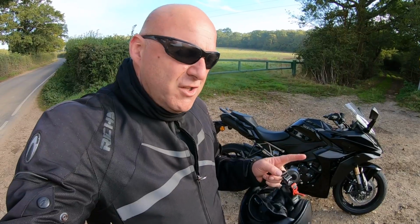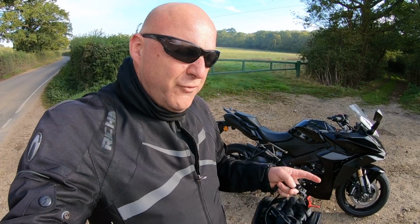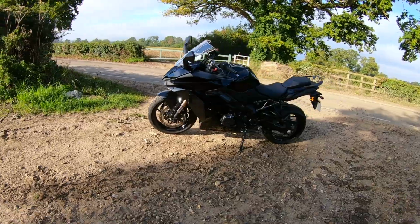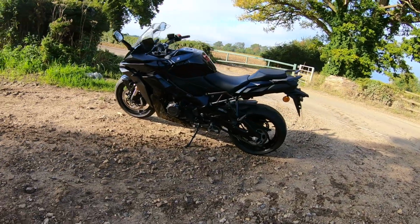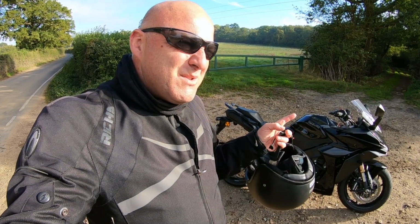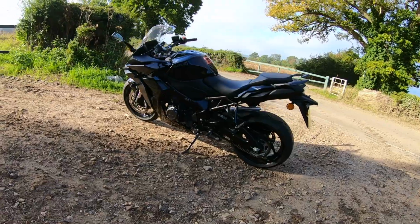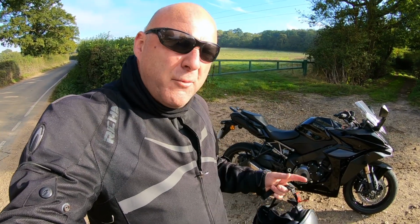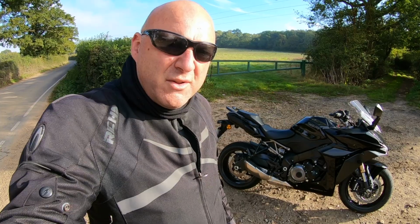It's the same engine, the 4-cylinder, 4-stroke inline-4 engine, same engine as is in the Katana and the GSX-S 1000 as well, the naked version. I believe this is the same engine that was in the GSX-R 1000 K5. I could be wrong there, but it's off a previous generation GSX-R 1000 for sure.